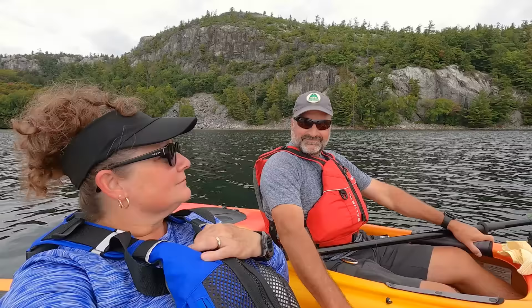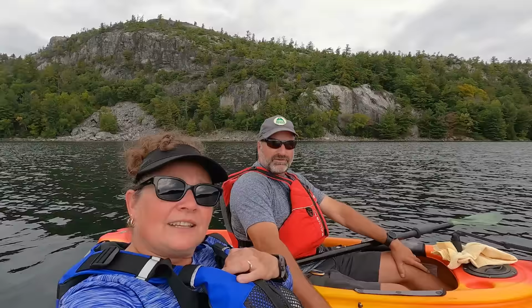This is a really nice paddle. These views, the granite, stunning cliffs. Stunning. This is just beautiful. Love this paddling.